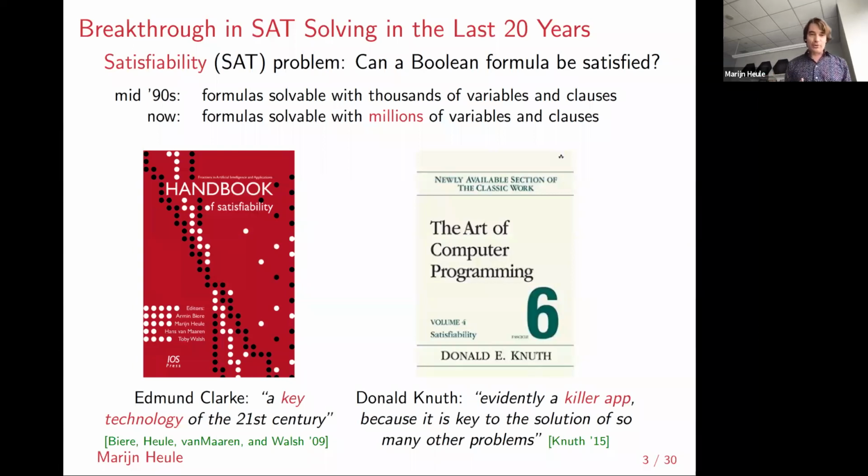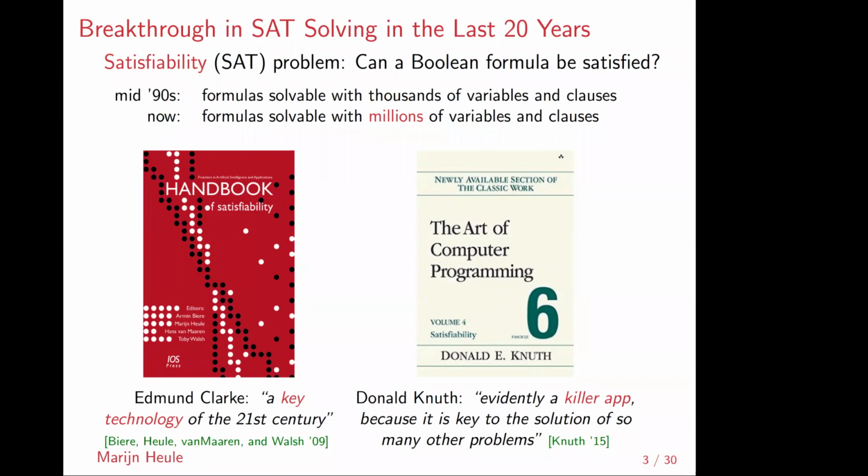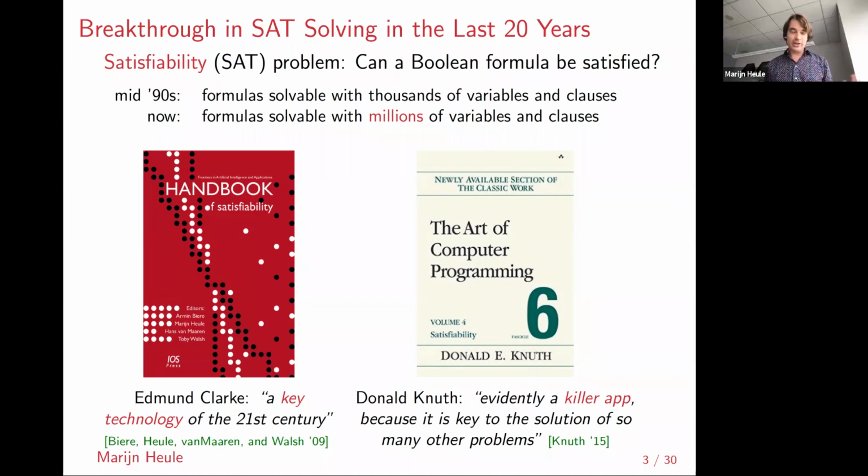I won't be able to talk too much about the SAT techniques. I'm mostly talking about what has been done and what can be done in the future. For anybody who wants to know more, there is the Handbook of Satisfiability. Actually, in February, the second edition came out. That's 1,500 pages on the topic. And also Donald Knuth has, although it's officially a subsection of The Art of Computer Programming, 300 pages on the topic, in which he calls SAT evidently a killer app because it's the key to the solution of so many other problems.